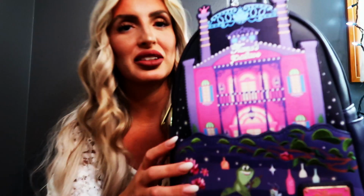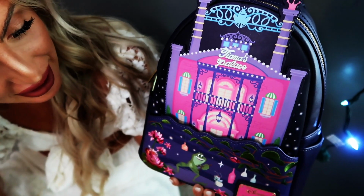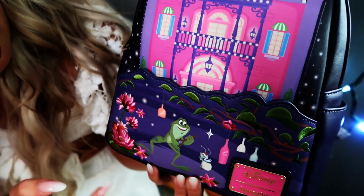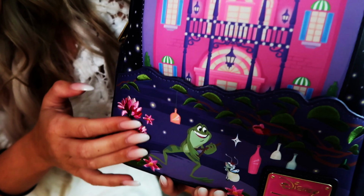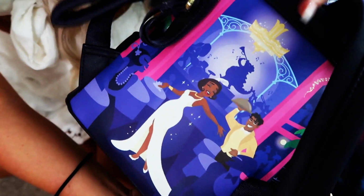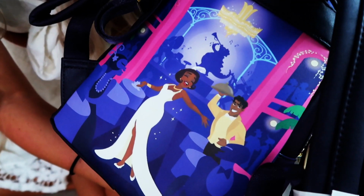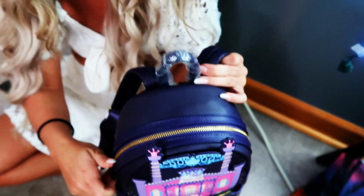Next, we have Tiana's castle. So as you can see, you got Tiana's palace right there. You've got the frog, some embroidered flowers. The colors of the backpack are very pretty. Here's Tiana on the back with Prince Naveen.